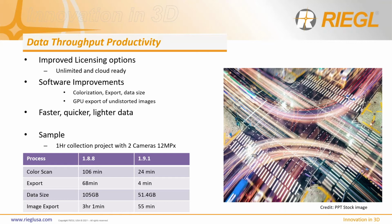So we have lots of upgrades here. If you haven't emailed your RIEGL distributor or myself to ask how you can get to this data processing efficiency with your system, don't wait, do it today. And the image export, that's the latest release.